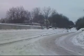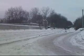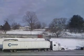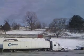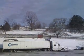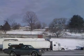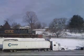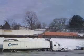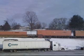Clear to clear. B999 to the 42. Catch the train symbol, but we got an old ghetto favorite, the 943, CSX ES44AH 943. Nice to see that engine back.